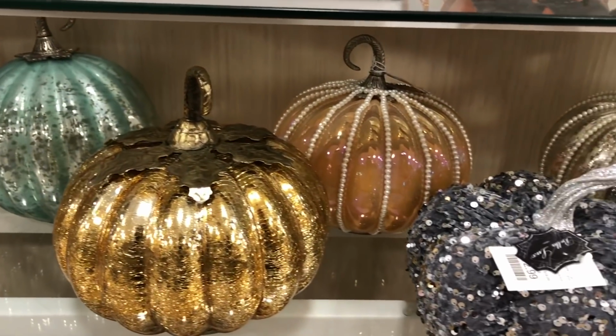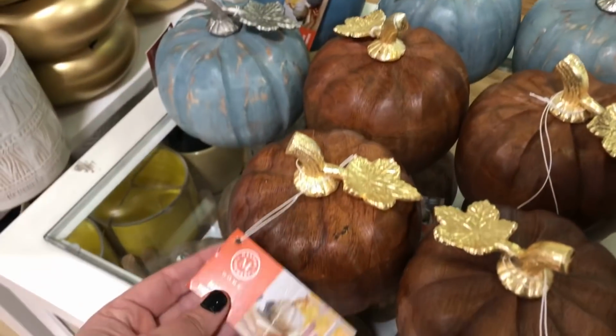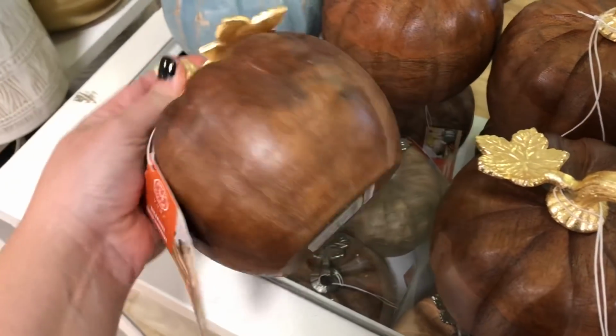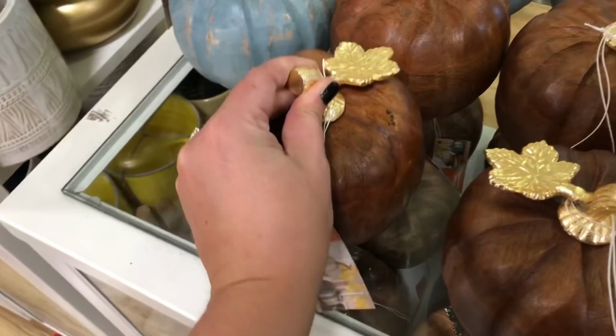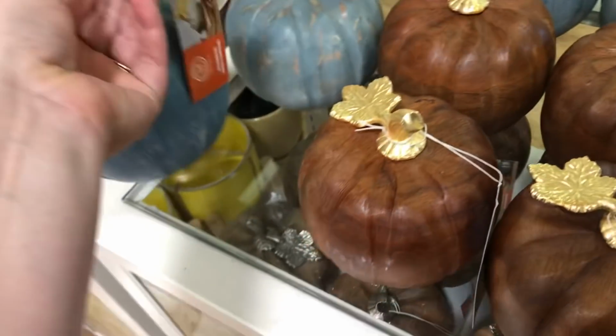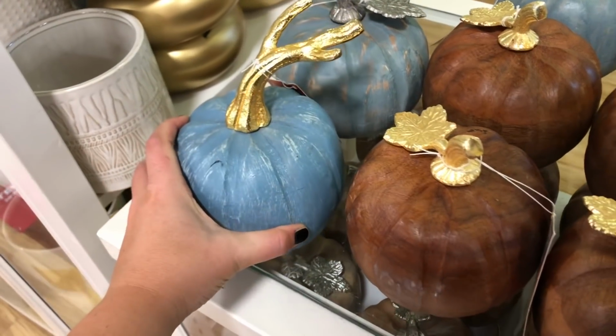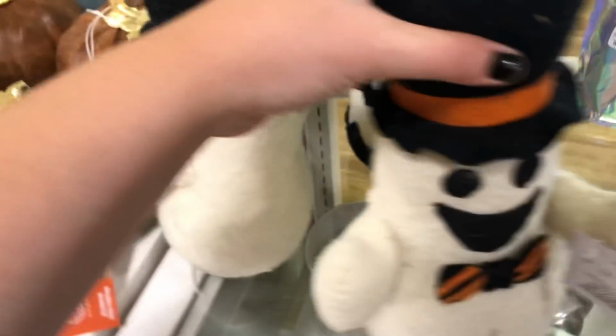And just more glass pumpkins. The orange one with the pearls is so pretty. If I had a beauty room, I would totally get that and put it in there. I saw these pumpkins from the Martha Stewart collection. They are very elegant and classy. They're upscale looking, the kind of thing you could keep for years and have it never go out of style. So I really like those.